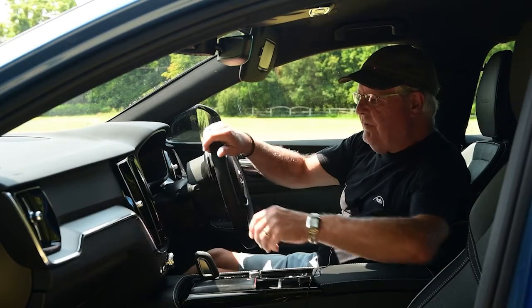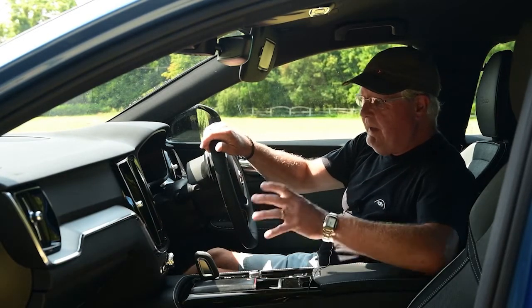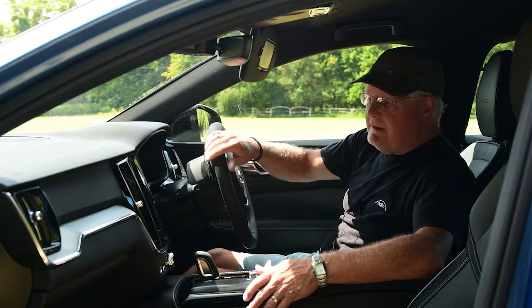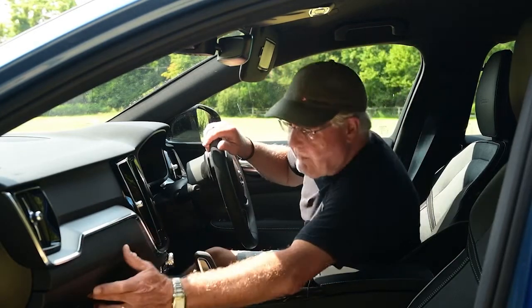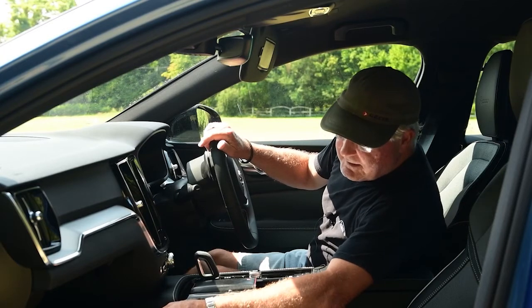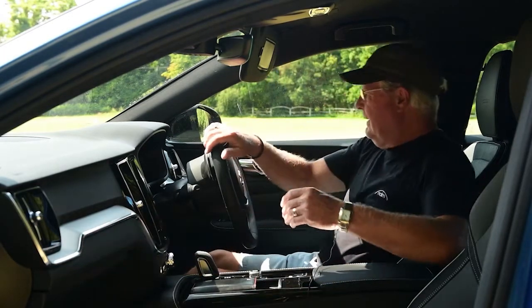The screen is fantastic, I think. I think it's just about the right size. I don't like really huge screens that you get on Teslas and things like that. So this is just a nice size. The glove compartment is more than adequate. Plenty of room in there to get sandwiches and stuff that you might want to be carrying on your trip.